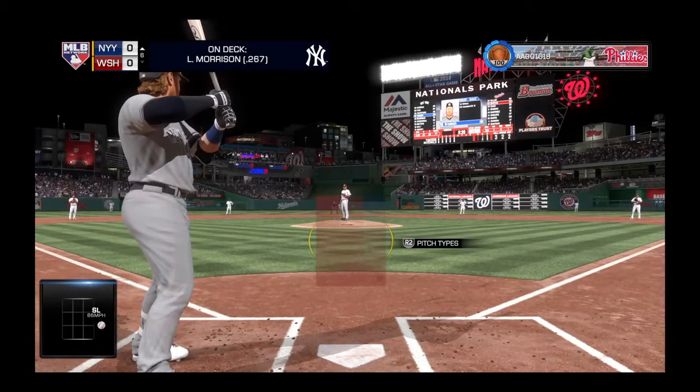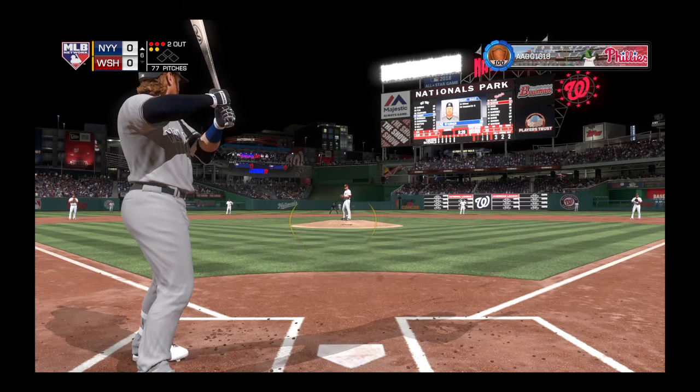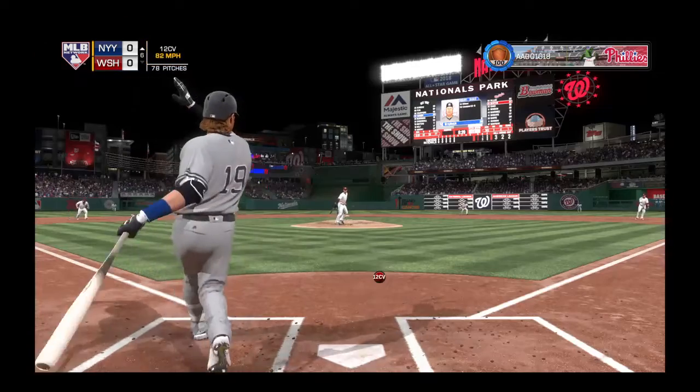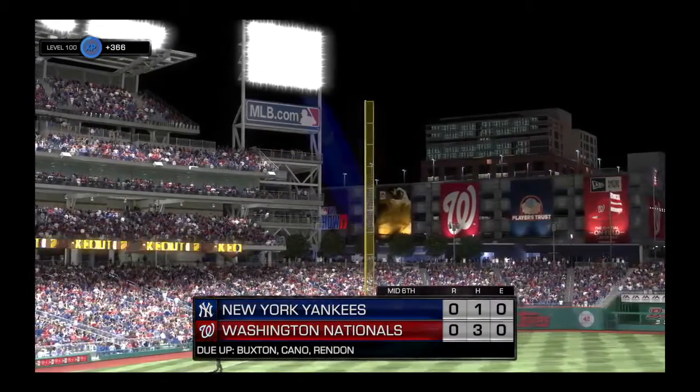Outside and a full count, 3-2. Boy, I like the pitch idea. It looked like he tried to get in the chase right there, make him think that ball's over the plate and it runs away, but he laid off it. A swing and a miss. That retires the side, and that will do it.